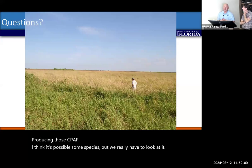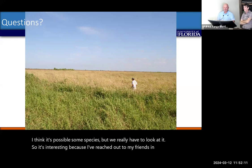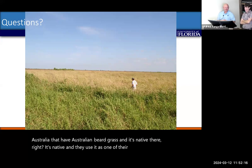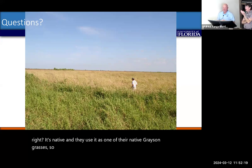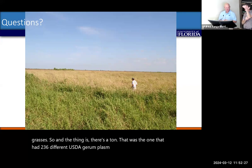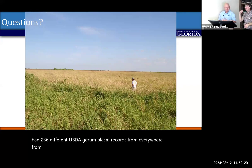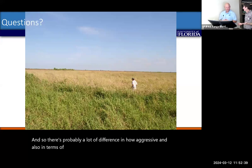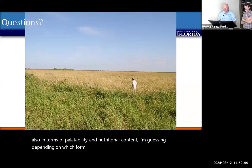So it's interesting because I've reached out to my friends in Australia that have Australian beard grass. And it's native there, right? It's native and they use it as one of their native grazing grasses. Right. And the thing is, that was the one that had 236 different USDA germplasm records from everywhere, from Russia, from Asia, down into Australia. And so there's probably a lot of difference in how aggressive and also in terms of palatability and nutritional content, I'm guessing, depending on which form from what geographic location.